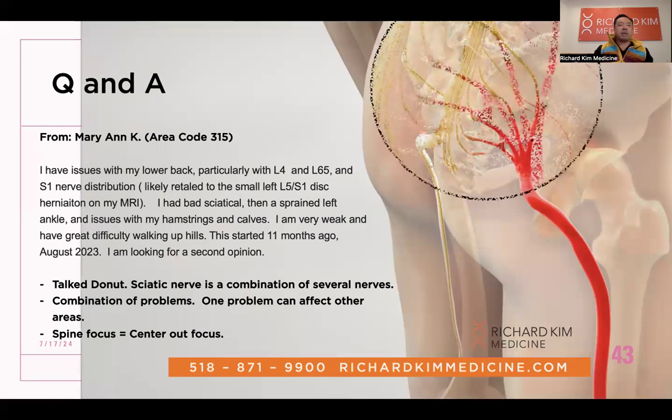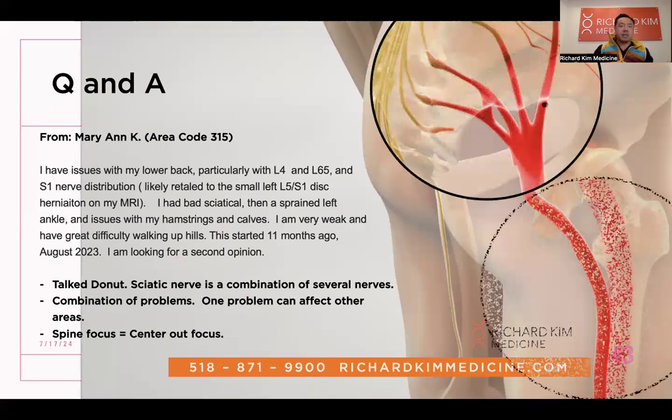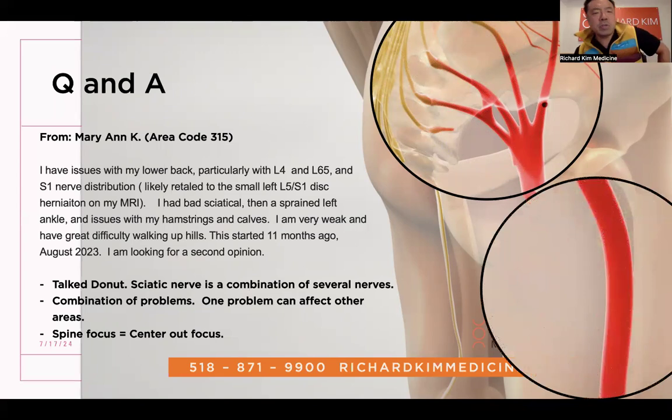Marianne K from area code 315 says, I have issues with my lower back, particularly with L4 and L5 and S1 nerve distribution, likely related to the small left disc herniation on my MRI, bad sciatica, then sprained the left ankle and issues with my hamstring and calves, very weak and have great difficulty walking up hills. Started 11 months ago in August of 23, looking for a second opinion.